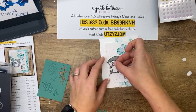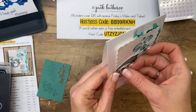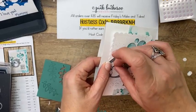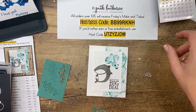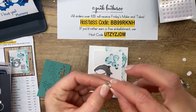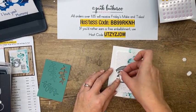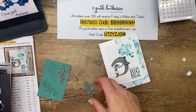All right, little mustache. I kind of questioned where to put that. I mean, it should go kind of under his nose, right? I messed that up. Let me get another dimensional. Or is it supposed to go over his nose? What do you guys think? I didn't look in the catalog to see if there were samples. No, it needs to go under for sure. There we go. He's cute.